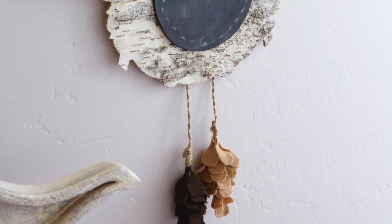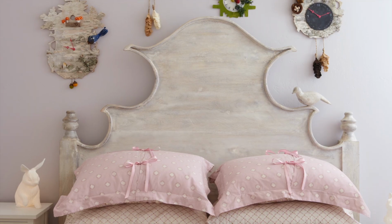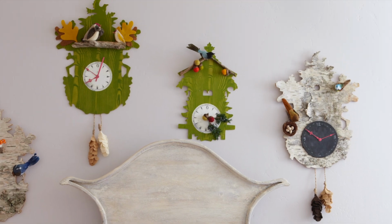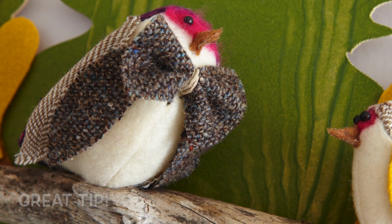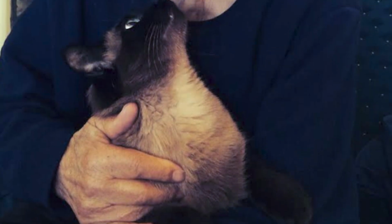The cuckoo clocks above the bed were actually display pieces from an anthropology store. I asked if I could buy them. They said no because of store policy, but they would be happy to donate them. I added pieces of my father's tweed coat to some of the birds so that my niece would have memories of my father throughout her room.